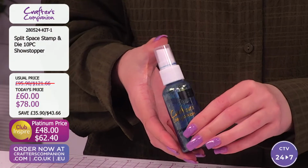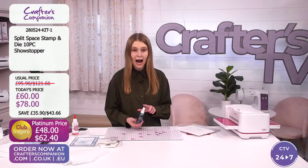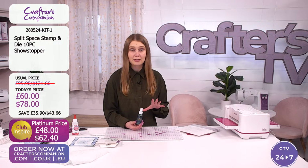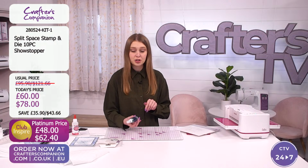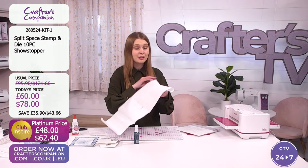So this is one of our shimmer sprays. You will find these over on the website. They are absolutely fabulous. You can create your own backgrounds, use them with your stencils, your embossing folders, your dies, your stamps, lots and lots of different options with these. But we're just going to use it here to create our own background. So nice and easy to do.